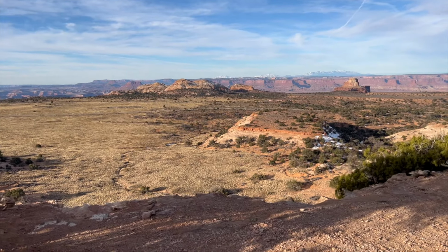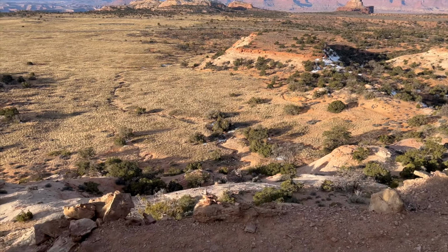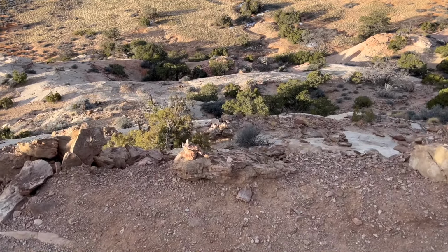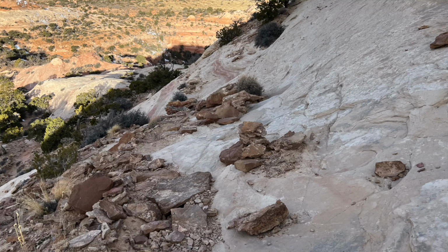But I did think on my way down, as I was scrambling back down, I thought if I twisted an ankle, I'd be out here all alone. I'd be in a bad way. So take somebody with you when you do it. But if you're adventurous and you can scramble up the side of a red rock hill or something like that, do it, because this was a really fun hike.